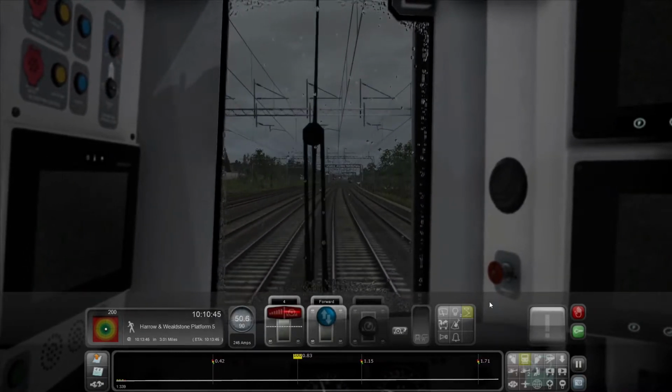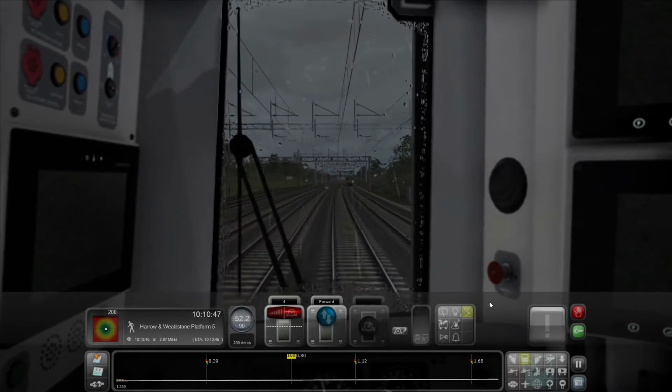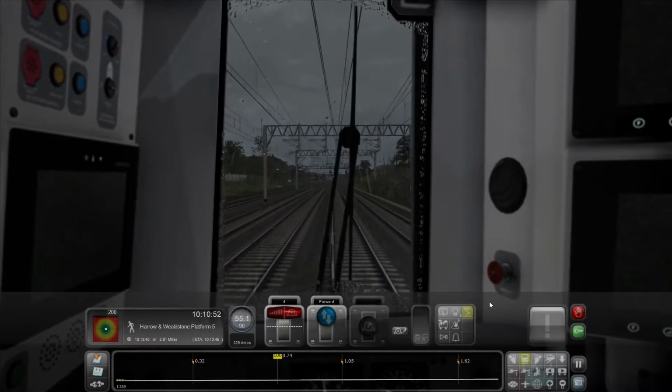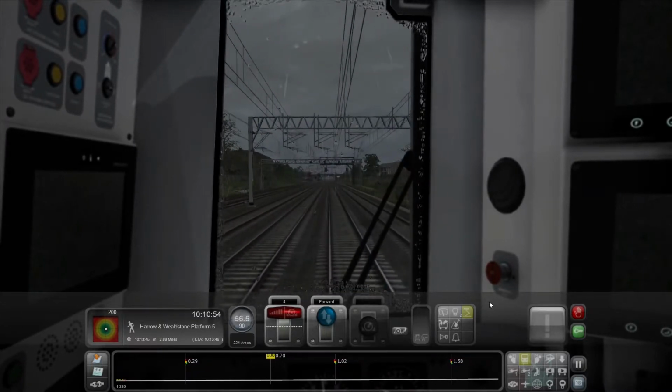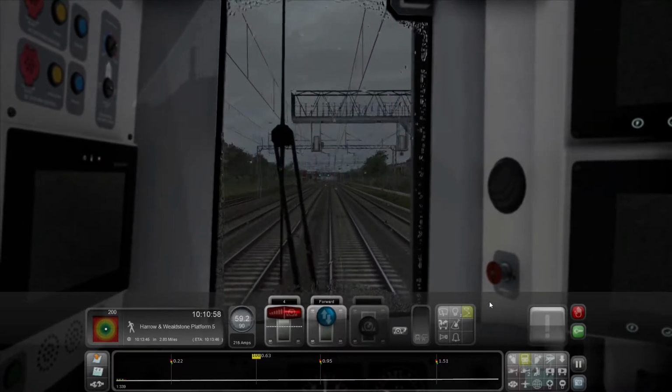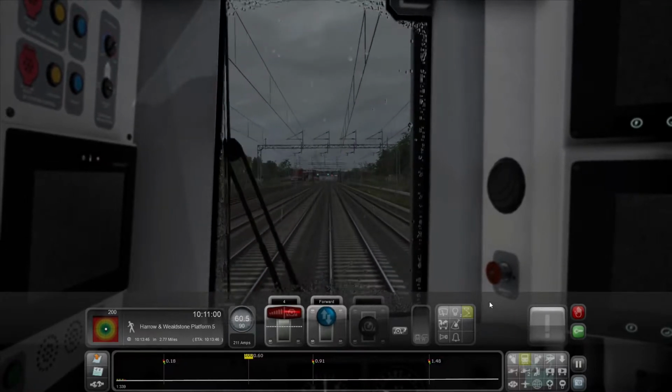And now here's the Southern Class 377 that's about to pass us, presumably going from Milton Keynes Central to East Croydon. And we're now passing by North Wembley.